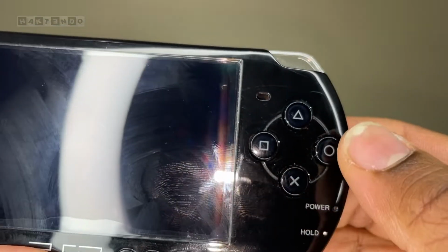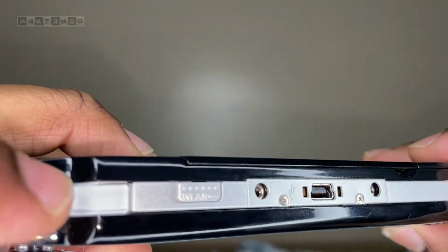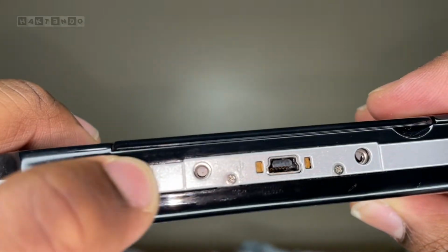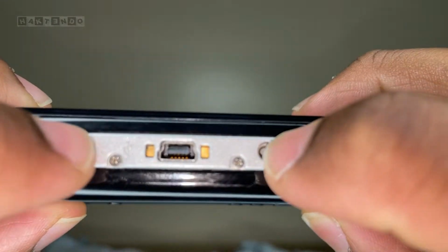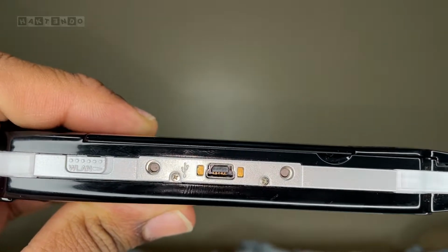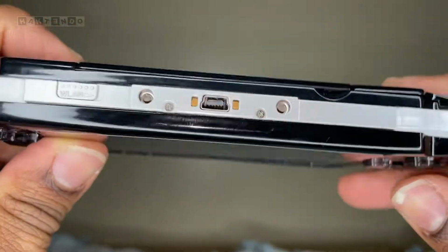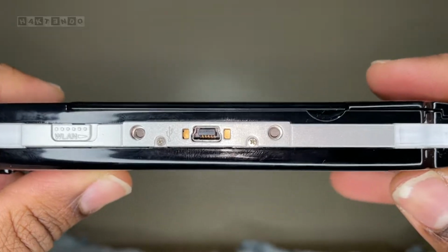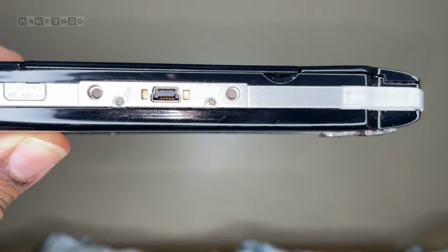We got the cross, circle, square, triangle buttons. We got our R and L buttons. We got the WLAN switch on. Turn it off because of what I said. USB. Now these little things here and these contact pins right here are for the PlayStation camera. The PSP had a peripheral called the PlayStation camera, which you can take pictures with, and certain games utilize that camera. I never had the chance to own it, and I was never interested in that product anyway.